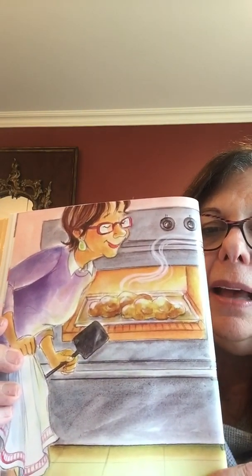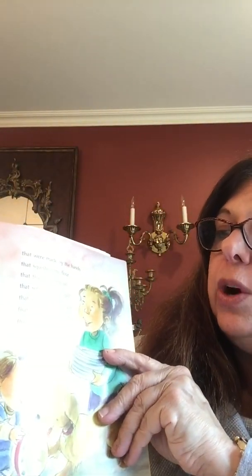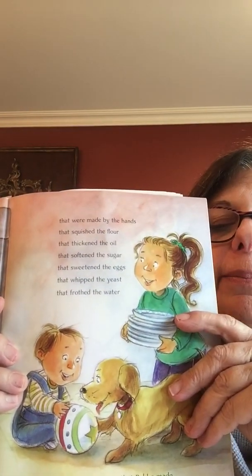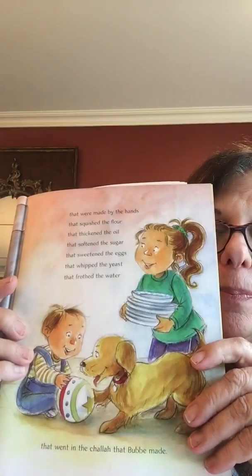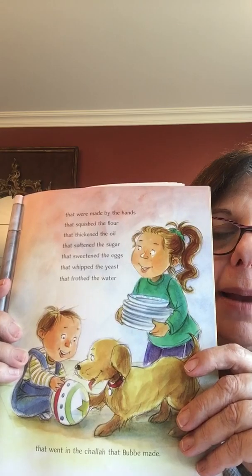What is Grandma smelling? Yummy challah baking. This is the oven that baked the braids, the challah braids, that were made by the hands, that squished the flour, that thickened the oil, that softened the sugar, that sweetened the eggs, that whipped the yeast, that frothed the water, that went in the challah that Grandma made. And I guess their dog is also waiting for challah.